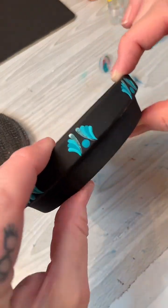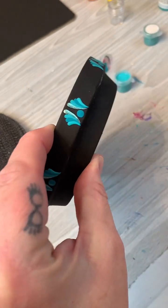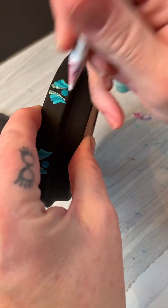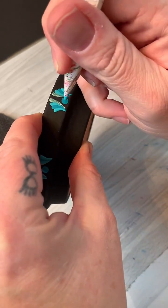Aren't they pretty? Such a sucker for these teals. Hey, Chameleonaire, how you doing? Good to see ya. We're going to do some top dots on this, but I'm trying to remember what size tool I need, and I'm not terribly confident that I'm going to hold on to this well enough and not drop it.